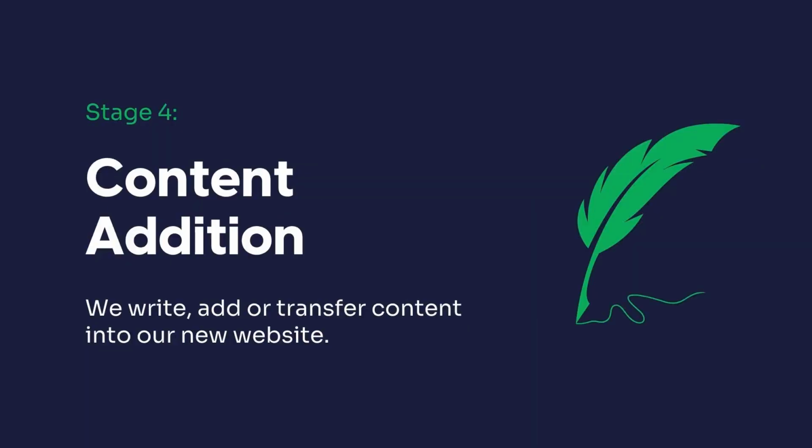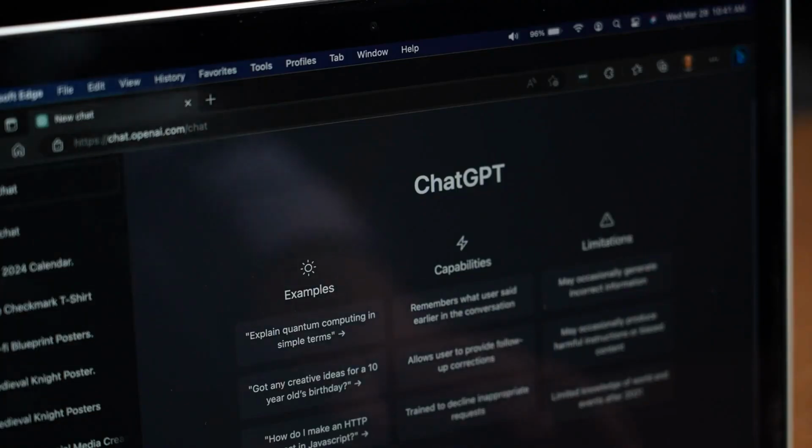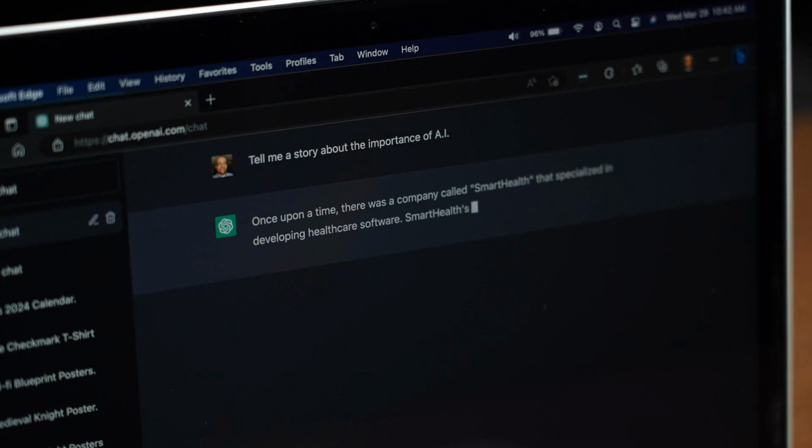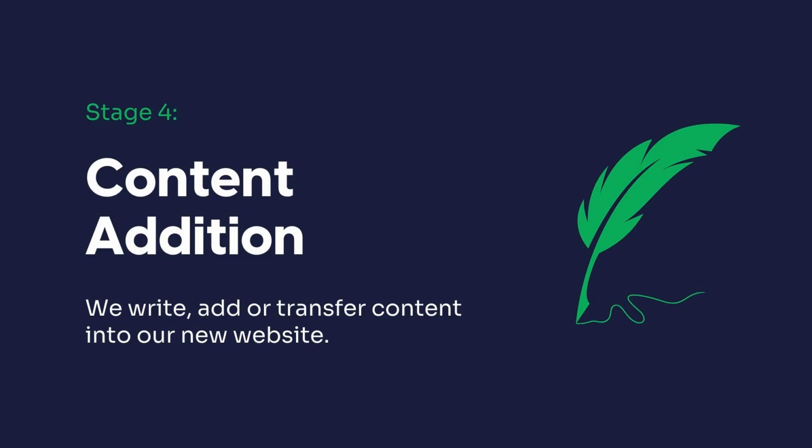In at stage 4, we're talking about content addition, refining the layouts and adapting the templates to suit the client's needs. Here we can tap into AI tools like ChatGPT. We can also add our experience and personal touch to make sure that this content is suitable to our client.